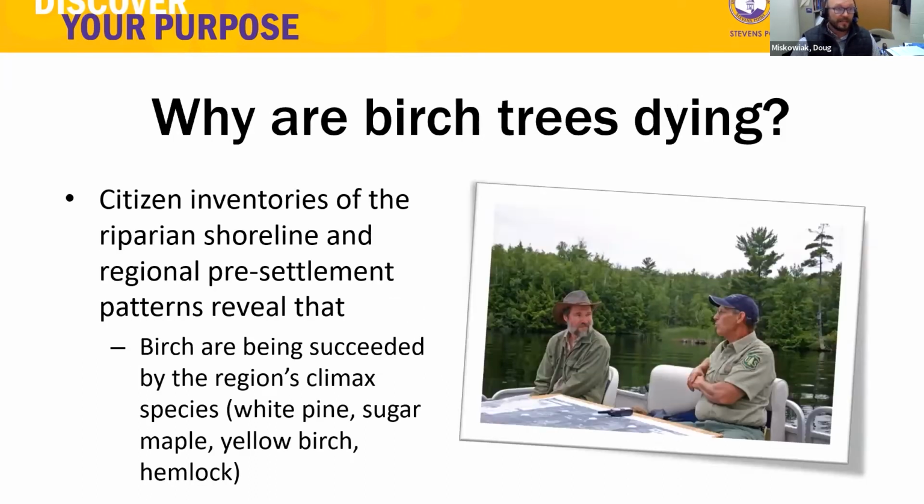Some research that I conducted in the Northwoods happened with citizens in Wisconsin. It wasn't students, but the citizens in our Wisconsin Northwoods were wondering why birch trees were dying. And of course, they conducted their own citizen inventories and had verified the death of birch trees, and then started to come up with various hypotheses, like, are birch trees dying because of a pest, because of a disturbance like fire or a wind throw?